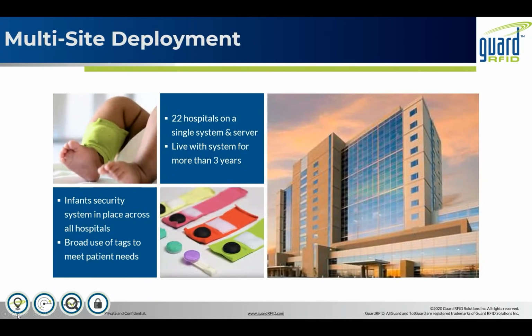The next one is an example of an enterprise system. So as I mentioned, if you have multiple facilities or multiple buildings, in this case, this is 22 hospitals in Utah. They've been on the system for many years. It's an infant security system that goes across all of their hospitals. There's also a very broad use of different tags to meet the patient needs. So as I was mentioning, they have everything from preemies in a NICU to healthy babies and pediatric patients. And so a wide range of tags will make your clinical users very happy.